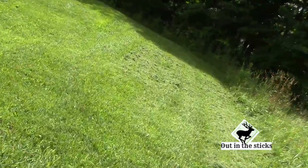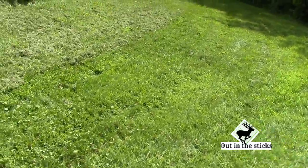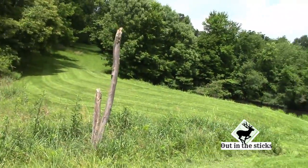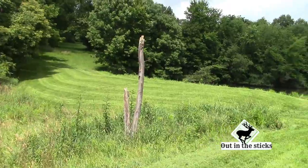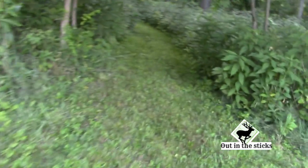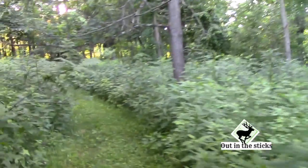I'll have probably 3 hours mowing that up on top of that hill as that stuff's so high. But you can see how chunky this stuff is. This was worse, chunky wise, over on the side of that hill and over there. It just takes a little bit of time and a little bit of patience, and you can have stuff like that cleaned up real quick. Deer season's right around the corner. Nice little path cut in here.